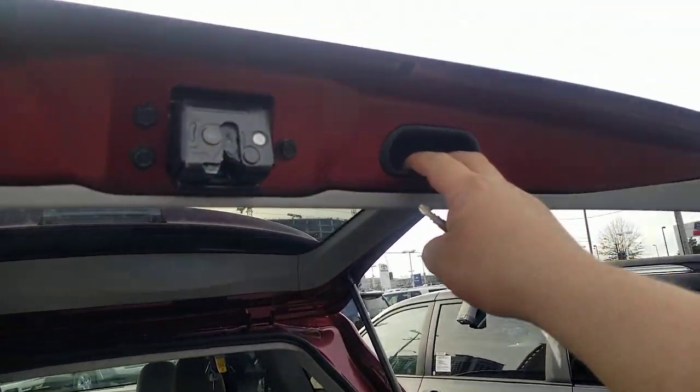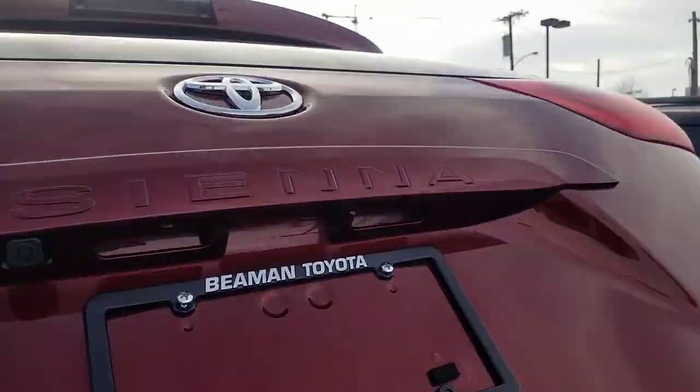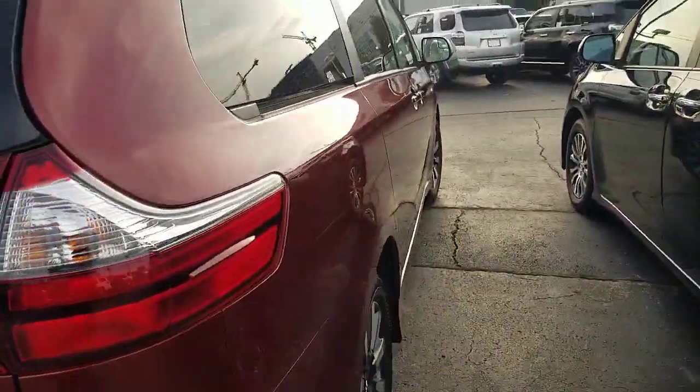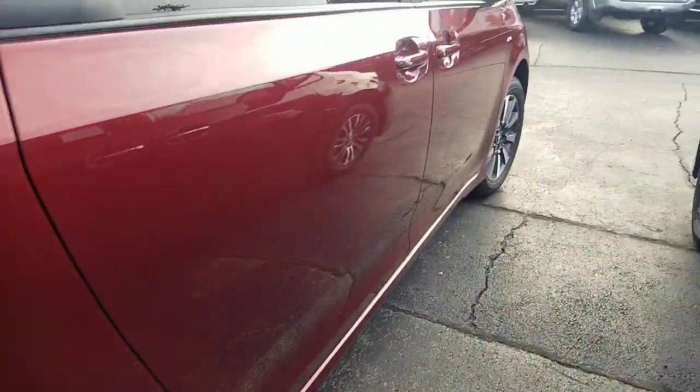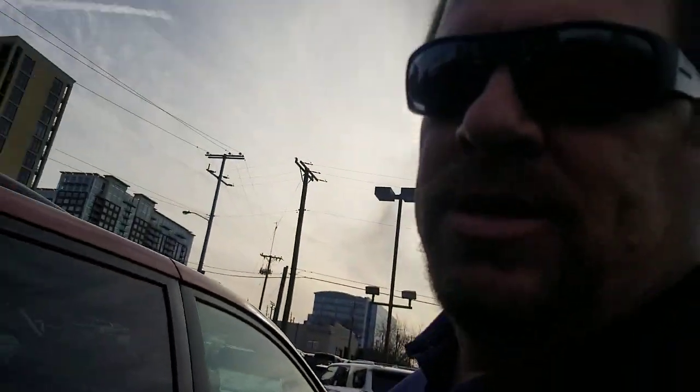Get a good handhold up here, so if you're a little bit shorter, it can save you a couple inches of having to reach up. I've had several shorter customers, haven't had too much of an issue with the shorter customer being able to reach the side. So now I do want to mention something else about this vehicle.